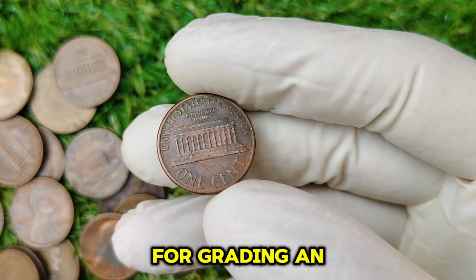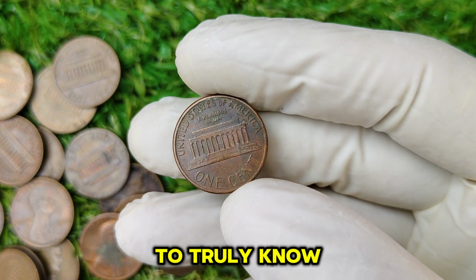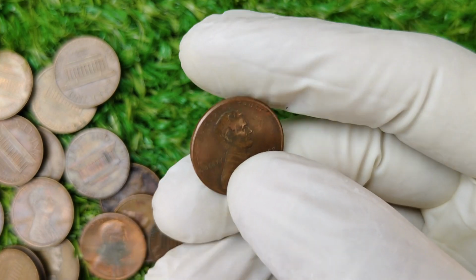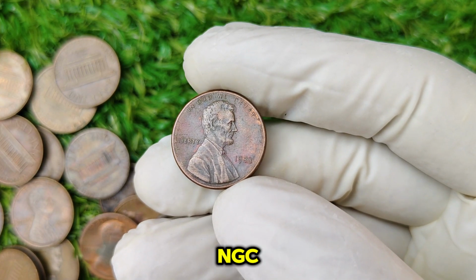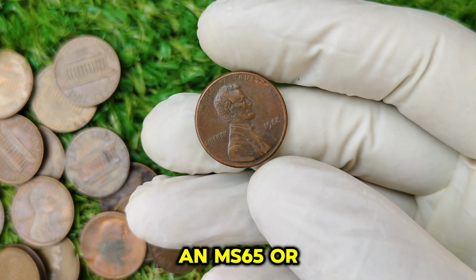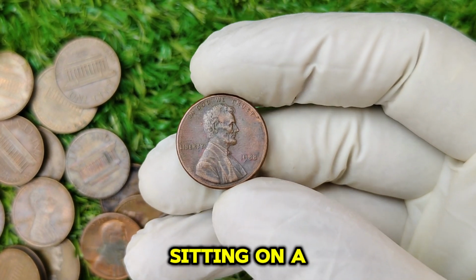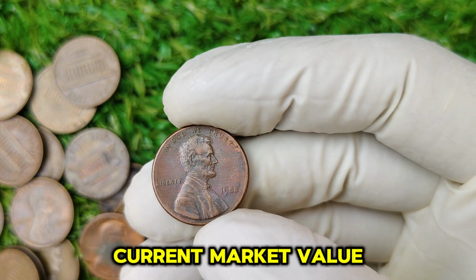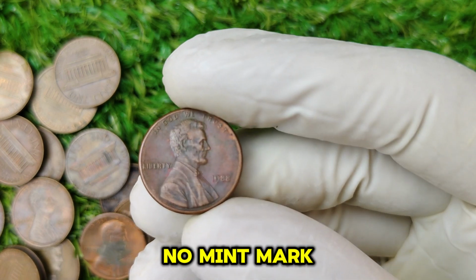4. Grading and authentication. To truly know if your penny is worth the big bucks, it needs to be professionally graded and authenticated by a service like PCGS or NGC. These companies will give your coin an official grade, and if it's an MS 65 or higher, you could be sitting on a gold mine. Well, a penny mine. So, what's the current market value of a 1988 no-mint mark Lincoln penny?